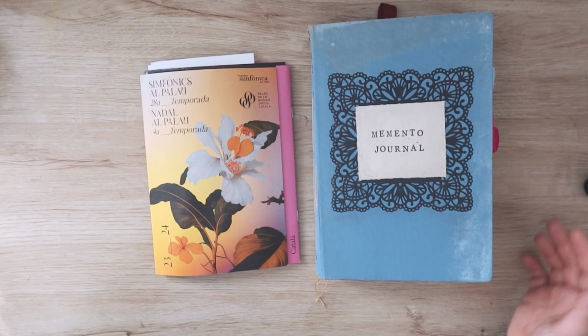Today I will be working in my memento journal. I've got plenty of stuff that I brought from my recent trip to Barcelona. I've got some ephemera and some souvenirs and maps and stuff like that, and I want to add them to my book, hopefully finish it as well, so we can do a flip through and start a new one. So I'll put you above my desk and let's do it.